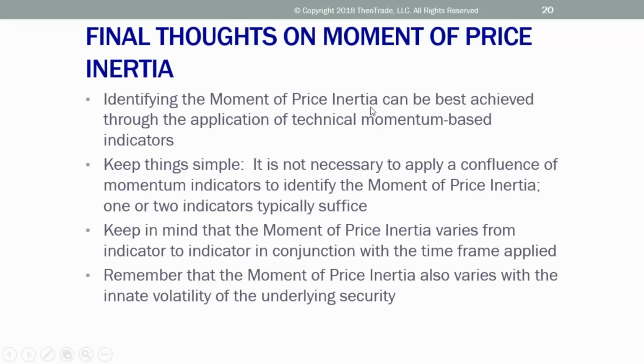Identifying the moment of price inertia can be best achieved through the application of technical momentum-based indicators. Translation, don't do it by sight. Don't be foolish. You must apply momentum indicators. Otherwise, you'll not be able to catch that sweet spot or the turning point or the point of leverage where the momentum starts to kick in, where the momentum has just started and you're catching the beginning of the momentum, not the end of it.